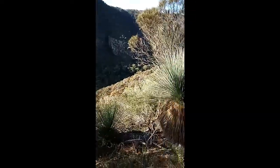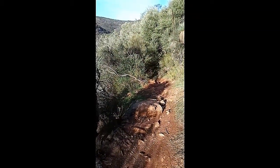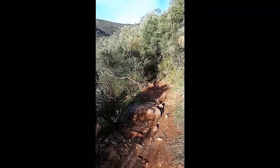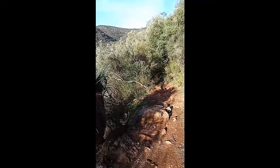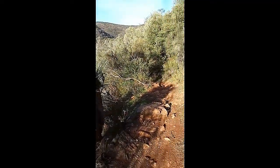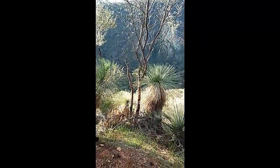Give me a bit of an idea where we are now. That way it leads around. I eventually think it goes to the second falls. I did that the other week, but I didn't video much of that. It was quite a hair-raising experience going around now.